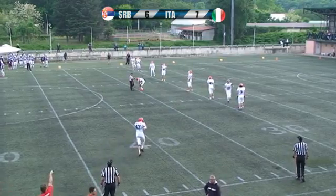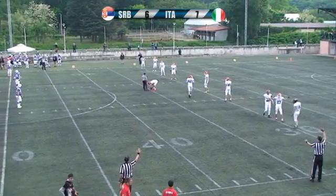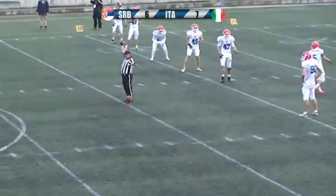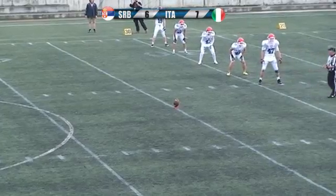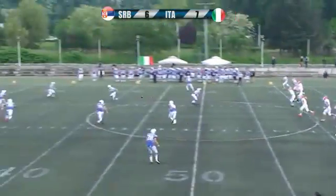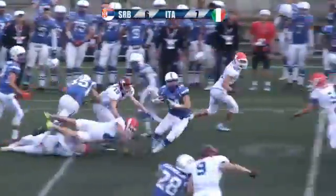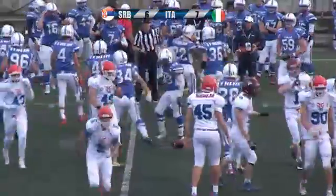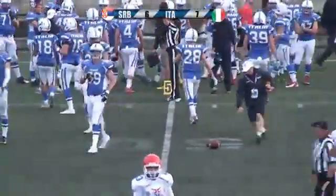Serbia ready to kick the ball now, and Italy receiving the kickoff. 5 players each side of the kicker for the kicking team, covering the kickoff. Kickoff return in blue ready with Fiammengi and Di Stefano. The ball is a squib. Again, Giovanni Purilli caught the ball on the second line. Then he was able to pass through a couple of tackles, completing his return on the 50, probably the 49 yards line in Serbian territory. Not bad.